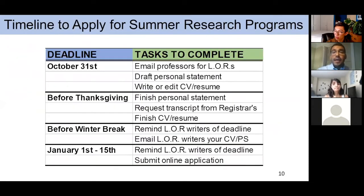Now, I am providing here to you a tentative timeline that you can follow as you are thinking of applying to summer programs for the upcoming summer. This timeline can be modified given your academic and personal circumstances. Given that we are in early October, by the end of October you can think about having emailed professors for a letter of recommendation, starting to draft your personal statement, and writing or editing your CV or resume.